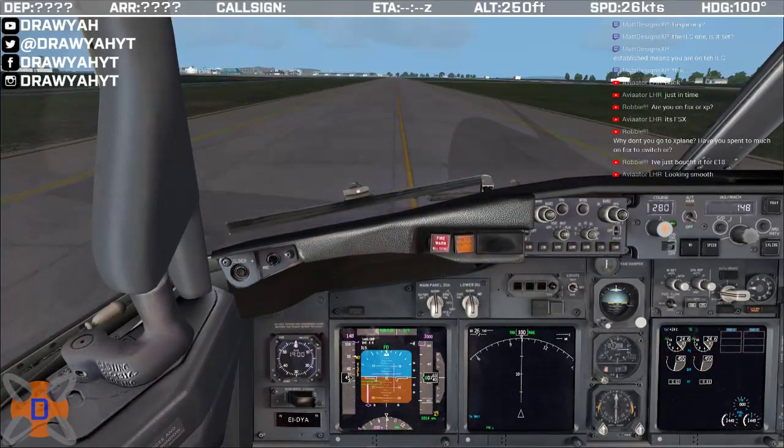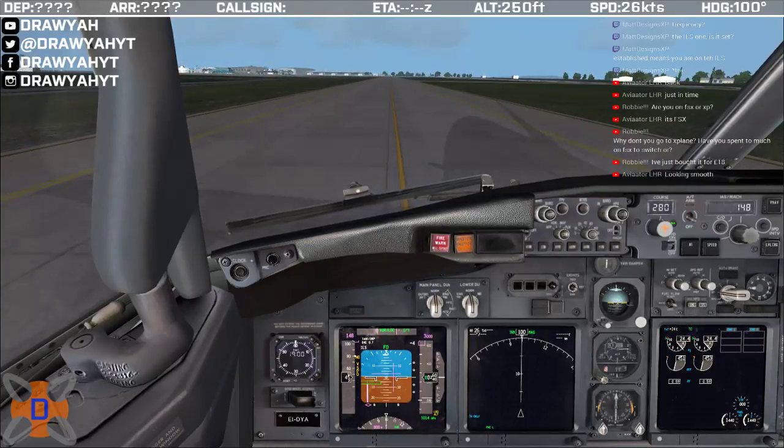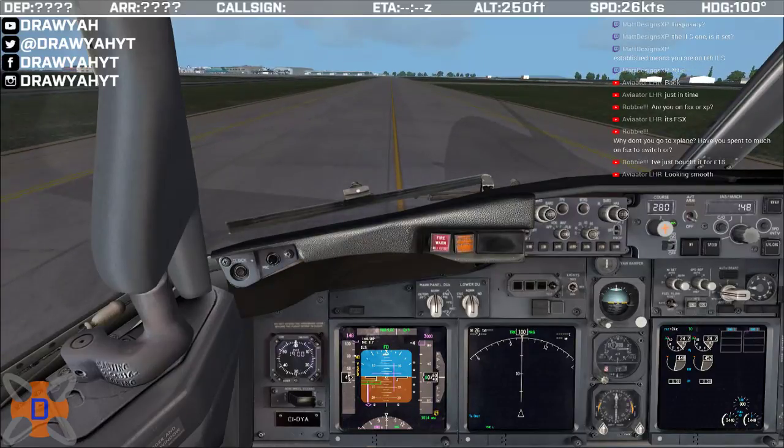Let him do the taxiways for him. Sorry about that, taxi to Echo 1 by link 3, Foxtrot 2, Foxtrot 1, Shamrock 458.